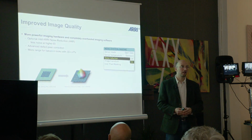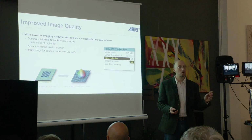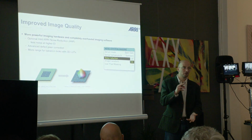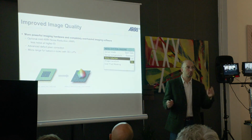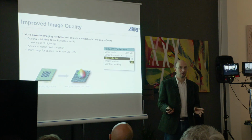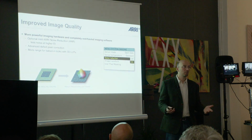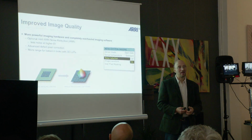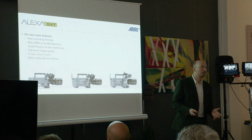Now, most people who shoot with the ALEXA, most feature films, most commercials, most TV series, will shoot Log C, either ARRI RAW Log C or ProRes Log C. This is great because it preserves the most amount of information, the most amount of dynamic range, but it means you have to do a color correction step in post. For most of you, probably not a problem, but we also have a lot of people who shoot soap operas, telenovelas with the ALEXA, and they don't have time for color correction. So they bake in a look, and then they transmit. They shoot, edit, transmit. We have a company in Berlin that does 45 minutes of finished material per day, every day, shooting with ALEXAs, and they just bake in a look and they go because there's no time for color correction.